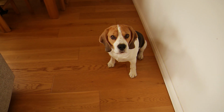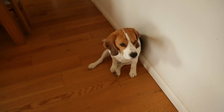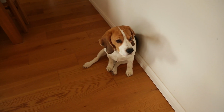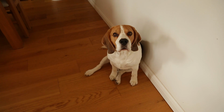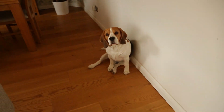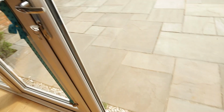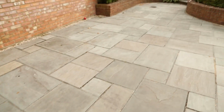So Basil is going to wait in here. He's gonna wait. Good boy, Basil. So Basil is gonna wait patiently in here. As you can see, he won't be able to see what I'm doing. Okay, wait. Don't move, Basil. You wait. Okay, let's go.